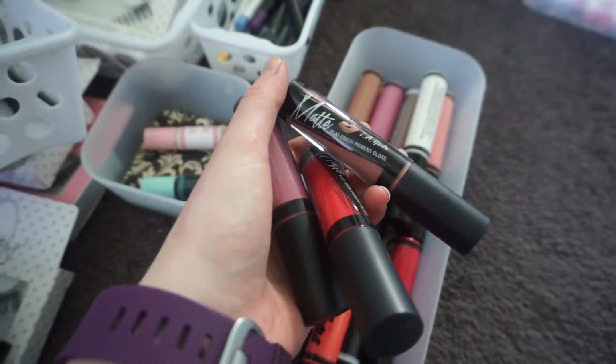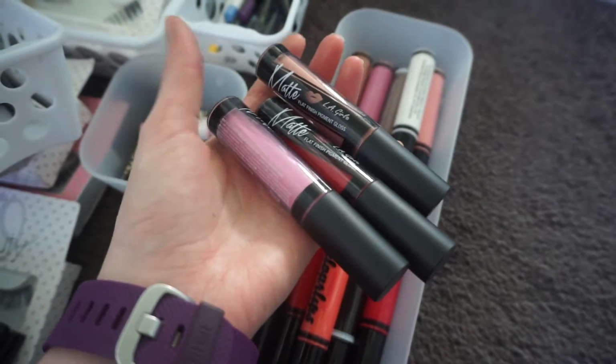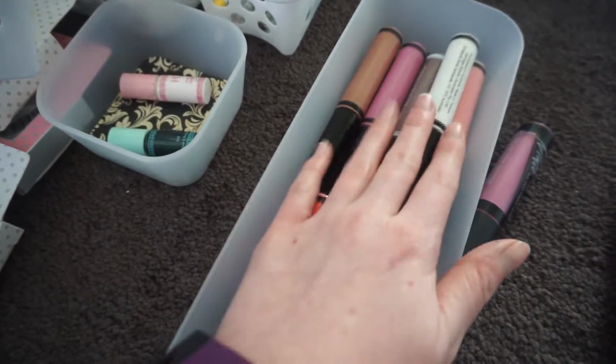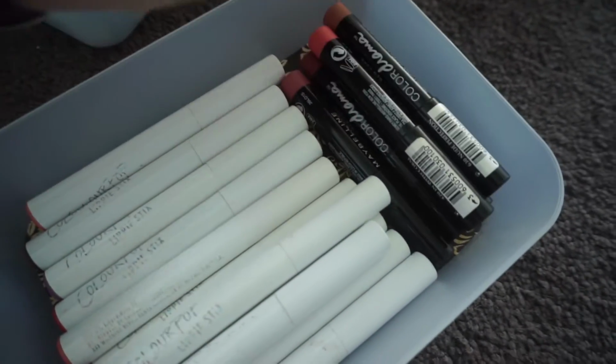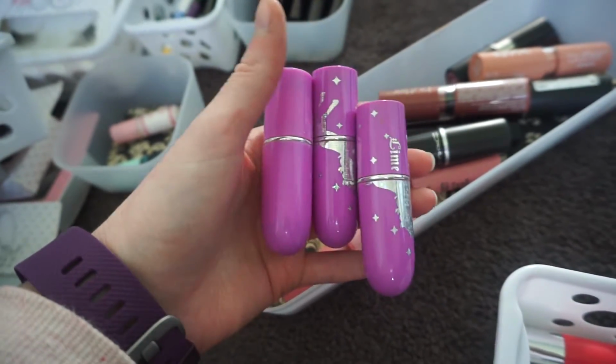Next I have my LA Girl Flat Finish Pigment Glosses. Not a huge fan of the formula of these, but I am going to keep them because the colours are really nice. And I have quite a few Australis Velour Lips, which I'm going to keep as well. I do really like these. Then I have my Colourpop Lippy Sticks, which I'm keeping, and my Colour Drama Maybelline Lip Crowns, which are really nice as well. And then I have three of the Lime Crime lipsticks.